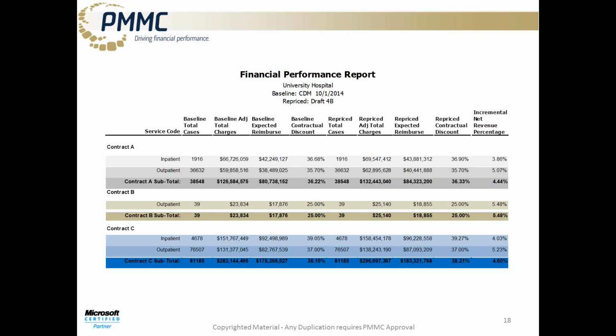And now you can see your charges are higher, or they may be lower if you're lowering charges. In this example, we're increasing prices. But you can see how your total charges change, what your new reimbursement is going to be, and the change in your net revenue. So the report is just a sampling of modeling results. But the accuracy of this methodology, along with the automation of such a complex process, truly does take your modeling to the next level.